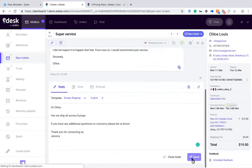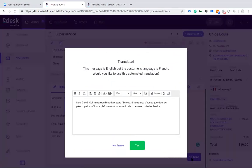And if we want to respond to the customer, maybe even using a template, when we press send, we will see the message is already translated into French for Chloe, so she's getting a response in her native tongue. This is really good as well. First and foremost, for any Amazon, eBay sellers that do want to expand their businesses across different countries, it really tears down the barrier to communication. And in terms of customer experience as well, there's nothing more annoying than being a customer and receiving a response in a language you don't understand. It's just really that additional touch to improve the customer experience.